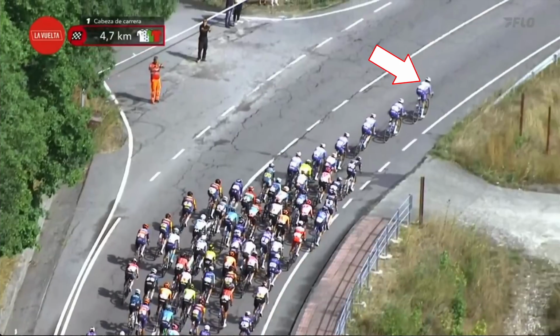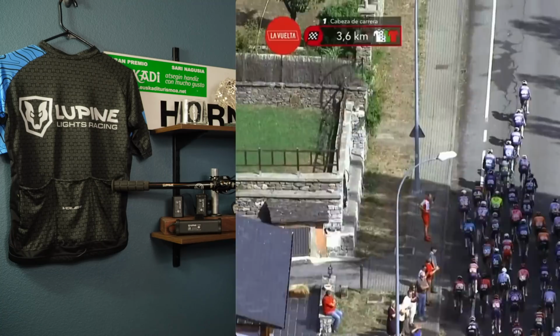We start coming into 5 kilometers to go. We see it's Alpecin de Koenig on the front. They've got 6 riders. It'll take about 1.2, 1.1 kilometers after that, so we're getting under 4 kilometers to go. We see Alpecin de Koenig's front rider.